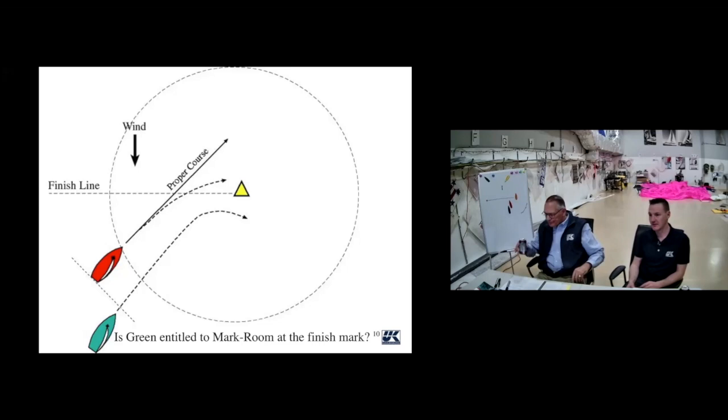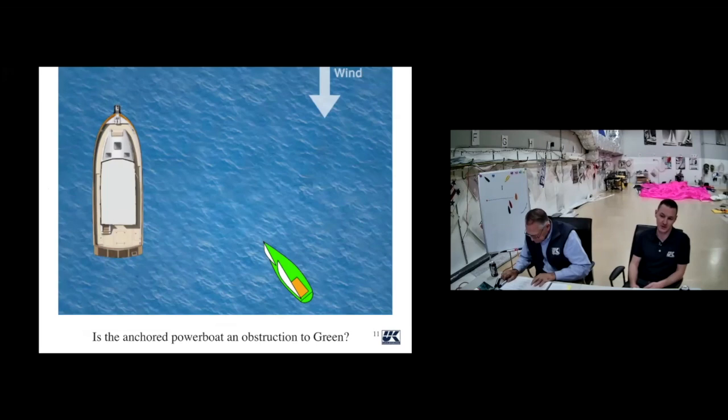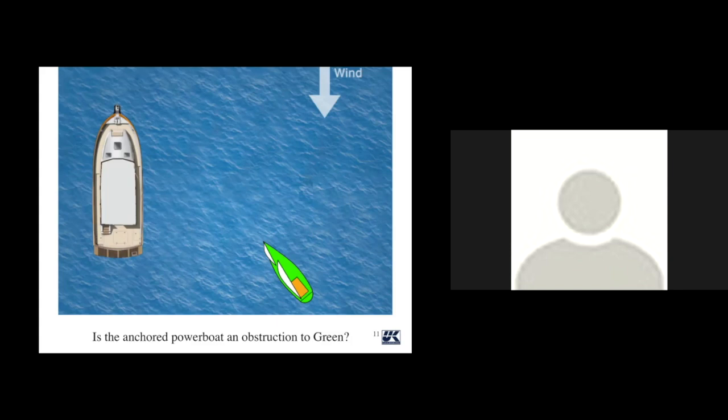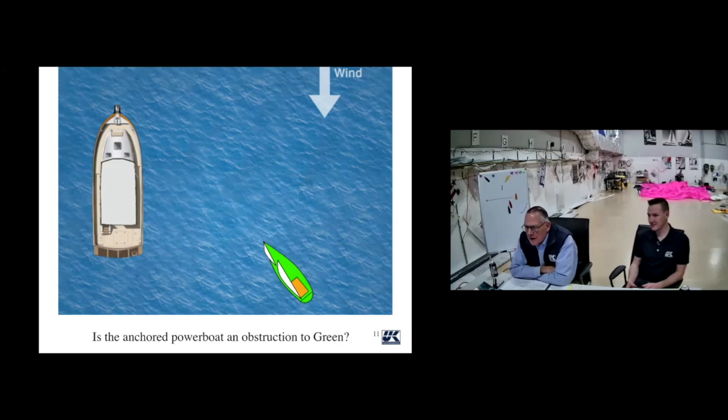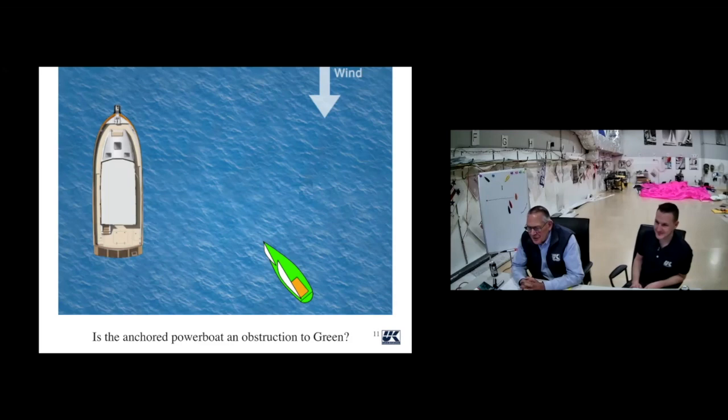Okay, let's go ahead. So we're moving on to obstructions here. Is the anchored powerboat considered an obstruction to green? Obstruction being the key word here. Yes. Yes. Yes. Yes. No. Why no? No, because green is not within one boat length of the obstruction. You ever done the Black Island race? And would you say that Black Island's an obstruction? Of course. Yes. It's an obstruction when you start the race, even though you're 100 miles away from it.